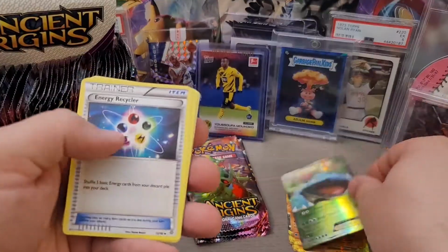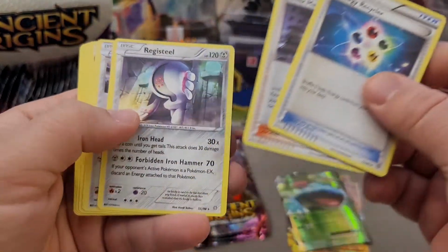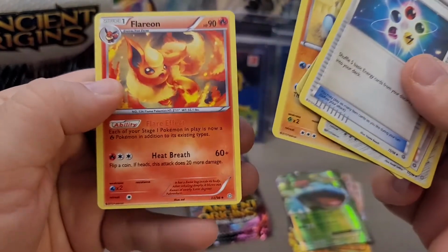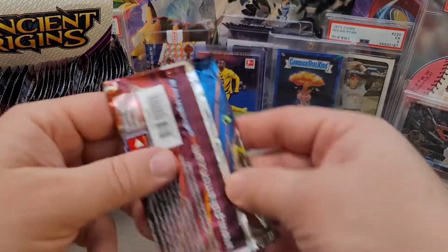Why does this feel so big? It's a lot wider than a normal Pokemon card.